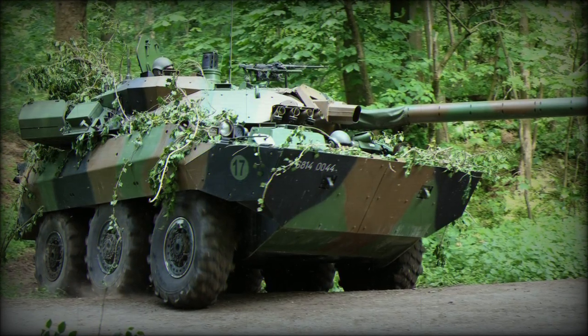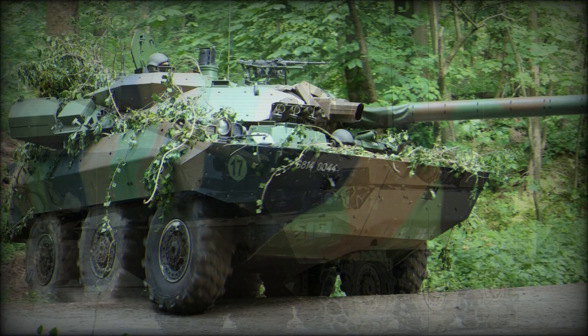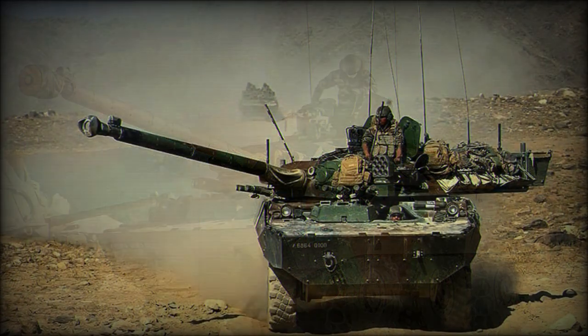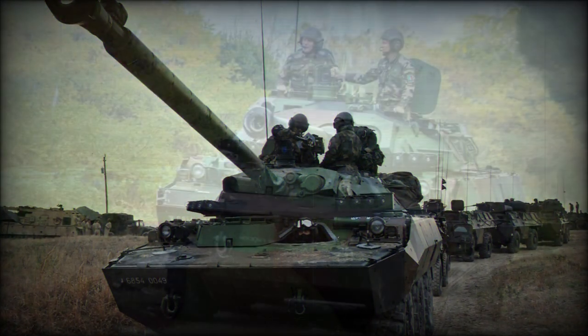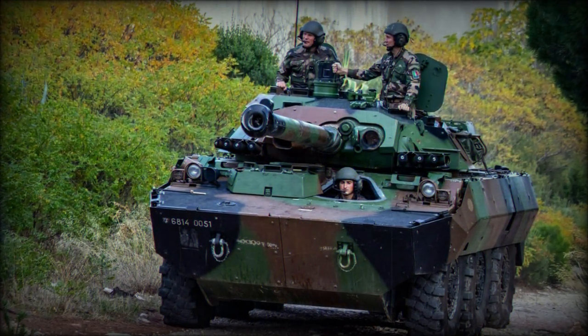The amphibious AMX-10RC armored car was developed and built by GIAT Industries, a French government-owned weapons manufacturer. French infantry were in need of a fast armored medium support vehicle that could hold its own alongside current armored vehicles and light to medium tanks and provide mobile reconnaissance and support. The French army requirement looked to replace the aged Panhard EBR 8x8 armor car series.